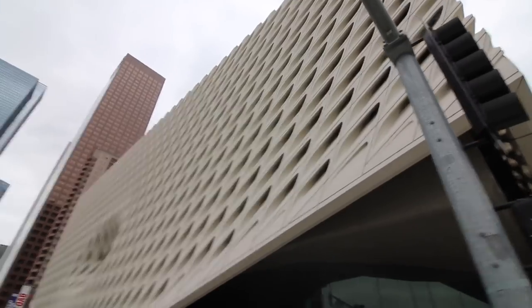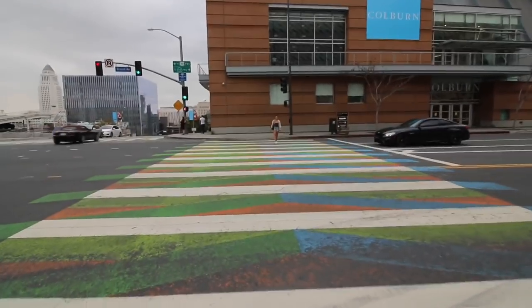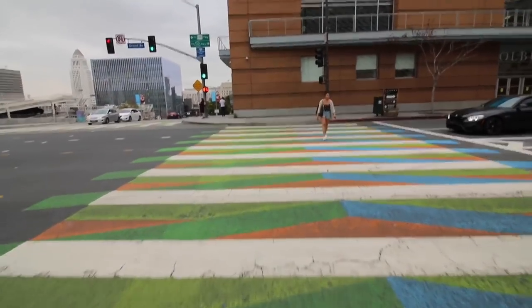And with that, it's time to depart and heading out across the colorful crosswalk.